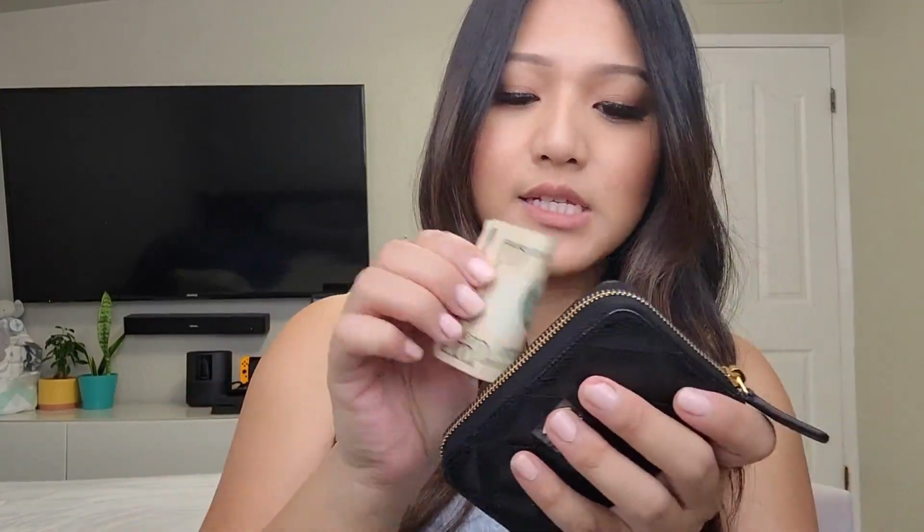So this is what my wallet would look like when I use it. It's so cute. I love it. And then maybe over here, since there's a slit, I think it's good because sometimes when I pay at the cash register, I take forever to put my money back inside my wallet. So let's just say I'm rushing to put my money back, I can just squeeze it and put it in the side like that. And then when I have time, I can put it back.